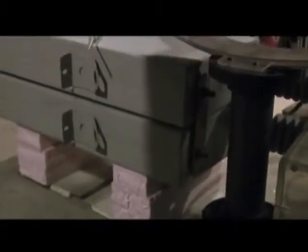Also, behind the Tesla coil are two gray boxes. Those are standard power factor capacitors that handle the voltage, and they charge up to 40,000 volts, these two right there. Yeah.